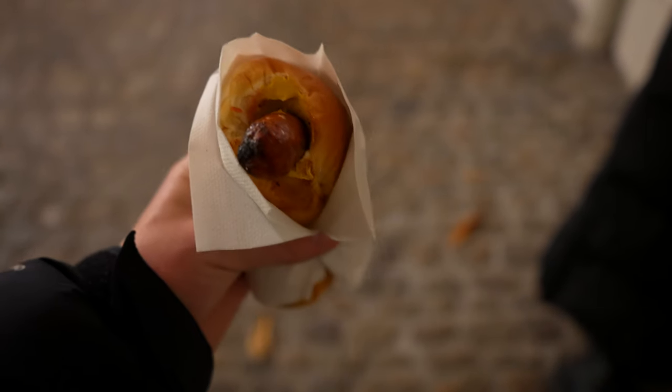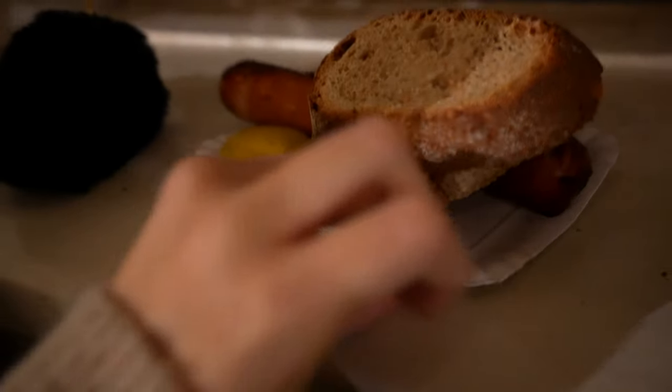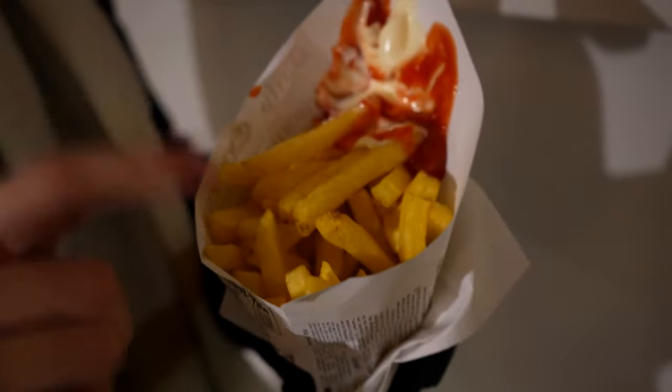Tag Spezial with a little sausage on it, some bread, mustard and ketchup. And there we go. This is the Basler sausage, which looks also pretty insane. Some bread on it. Good bread. And some fries.